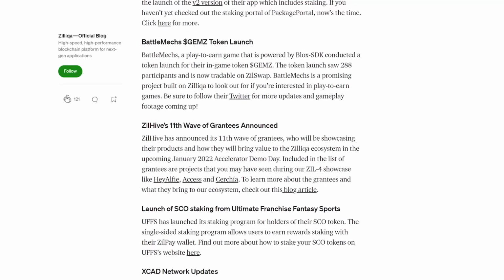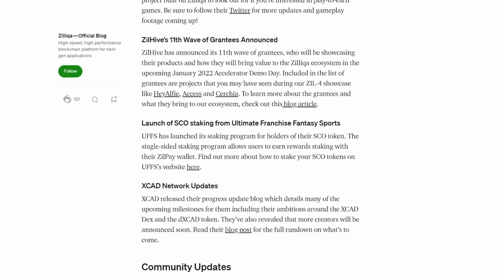BattleMax launched their new token called GEMZ. Also, there was the 11th wave of grants announced for the ZIL Hive, and UFFS has launched its staking program for holders of their SCO token. And last but not least, we have the XCAD network updates as well.